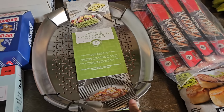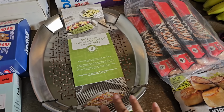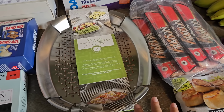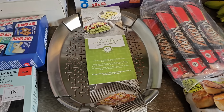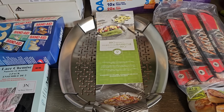And I also want to grill fish, so this would be perfect to just have the fish go on this, grill that, and then I don't have to worry about a disaster waiting to happen. Plus there are 2 baskets, so that was a good deal. It was such a good deal. I had to. Didn't plan on it, but I did anyways.